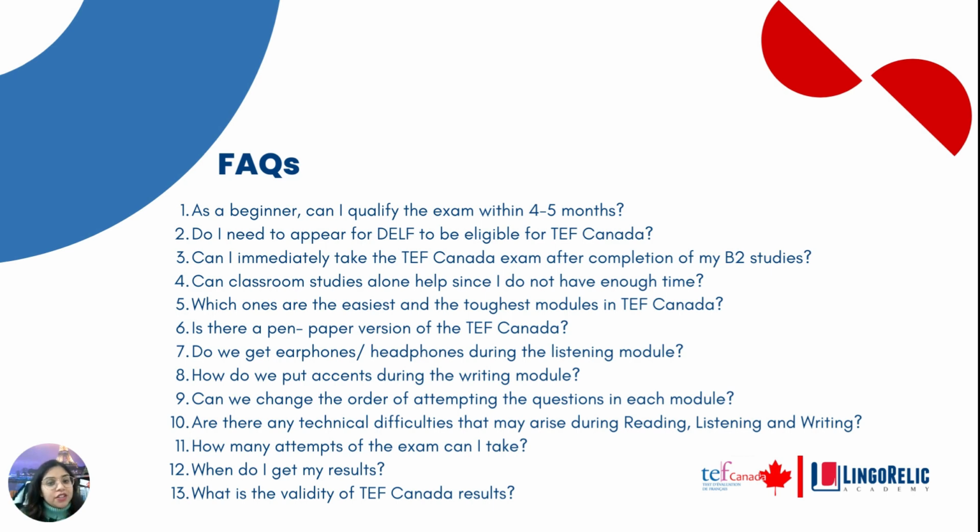Seventh question, do we get earphones, headphones during the listening module? Yes, definitely. Every student has their own system, laptop, and they are provided headphones. And before listening, you also have an option to verify if the volume and the audio quality, everything is working well according to your requirement. And after that, you can start the test. In case there's an issue with your audio quality or with the volume or something, you can always let your examiner know about it. They will help you with it.